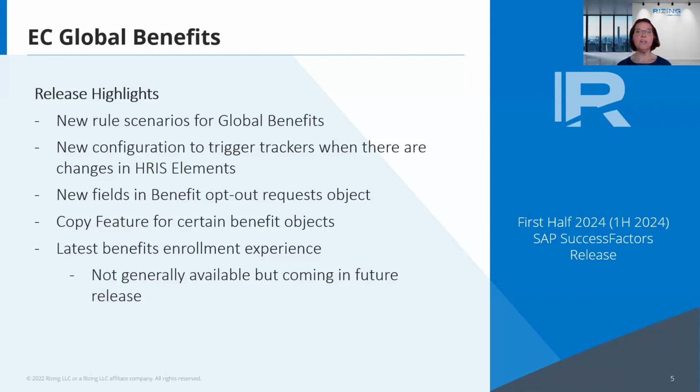And the last one I'm going to touch on, this is the latest benefit enrollment experience. So this is the wonderful guided tour of enrollment into your benefits. Instead of going singular benefit plan at a time, you can see your benefit plans lined up side by side and have that kind of intuitive experience.